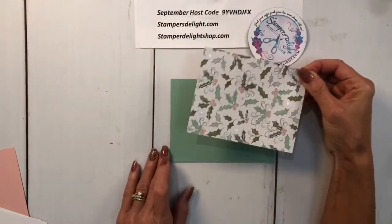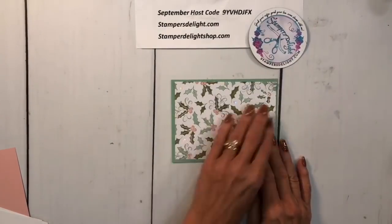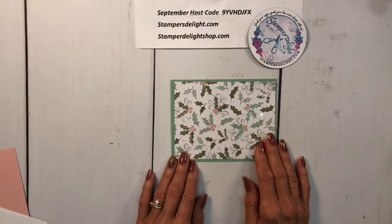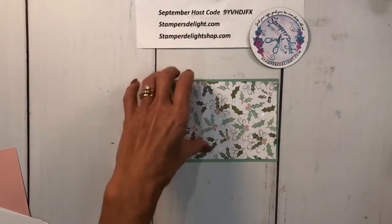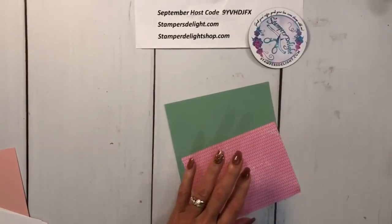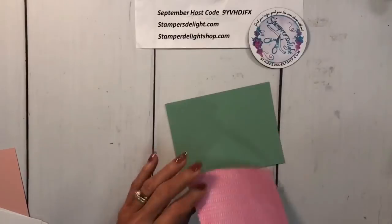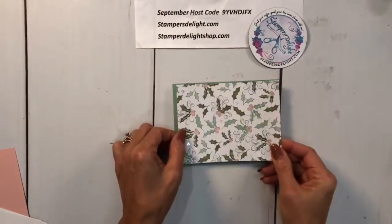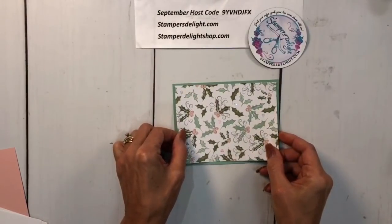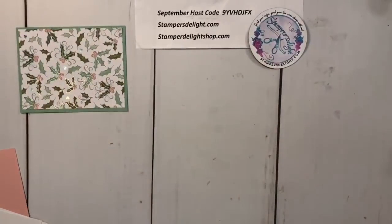We are going to layer that with a piece of Designer Series paper. Now I'm using the Whimsy one. Okay, and that's 4 by 5 1/4. And I'm going to go ahead and layer that down. The less I have on my desk here, the better for me. I'm using my Stampin' Seal. Love my Stampin' Seal. You can use your Tombow if you'd like. I'm going to layer that right down. There's my base.